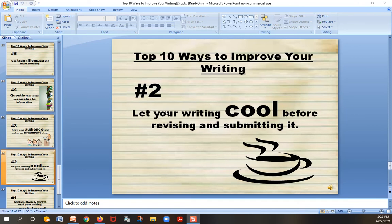Number 2, let your writing cool. It's important to pause. When you're clacking away at the keyboard right before an assignment is due, your motivation is to get it finished. Build in an extra day, even 2 days. Now, we take this writing through drafts before they get to finals, and so we build in a cooling off period for you. You don't get that in your other classes, but it's important.